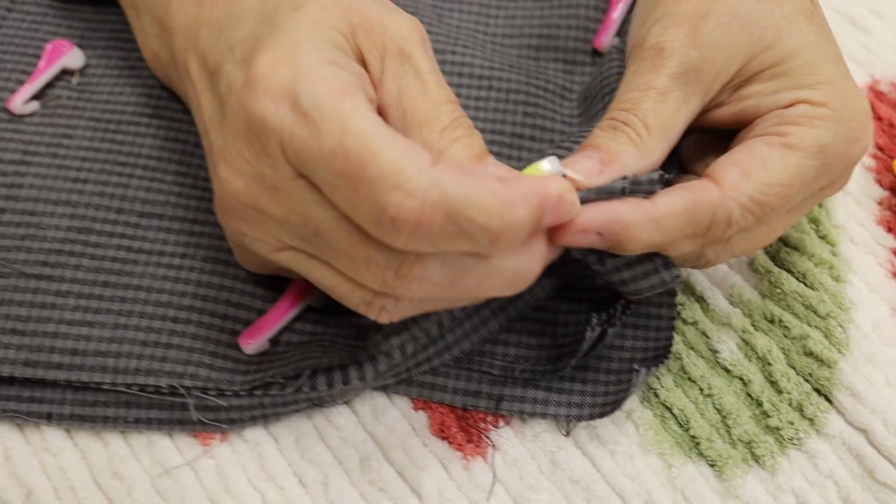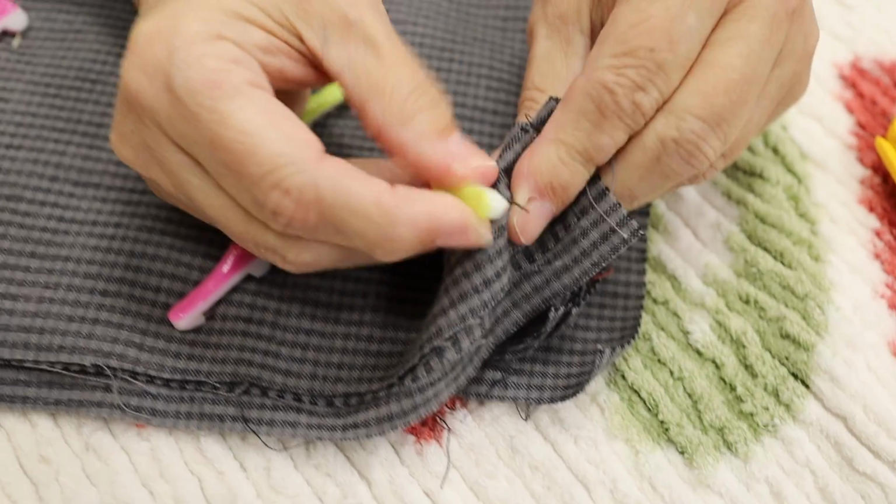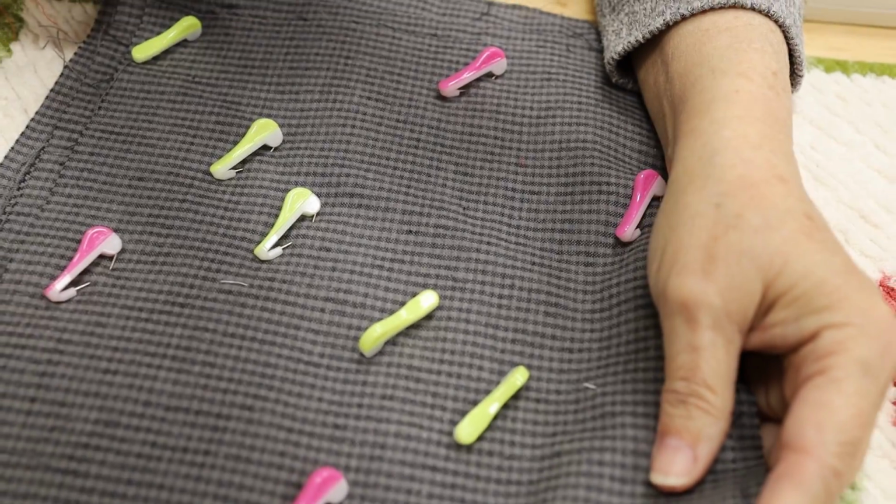I'd never seen these until today. I tell you what, I'm going home with a set of these. I love these.